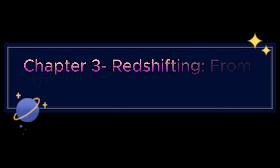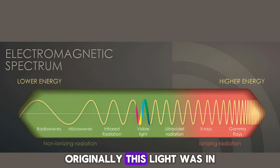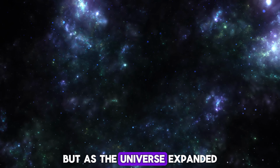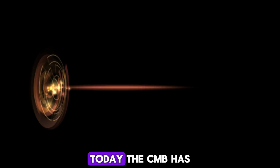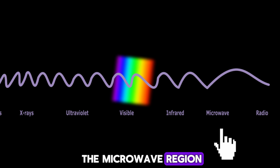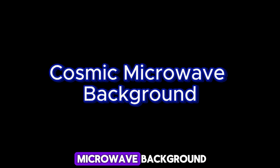Chapter 3. Redshifting. From visible light to microwaves. Originally, this light was in the visible and infrared part of the spectrum, but as the universe expanded, it stretched the wavelengths of this light. This is known as cosmological redshift. Today, the CMB has been stretched so much that it falls into the microwave region of the electromagnetic spectrum. Hence the name cosmic microwave background.